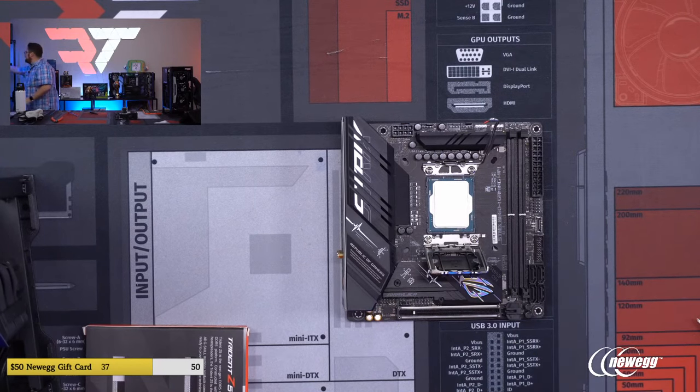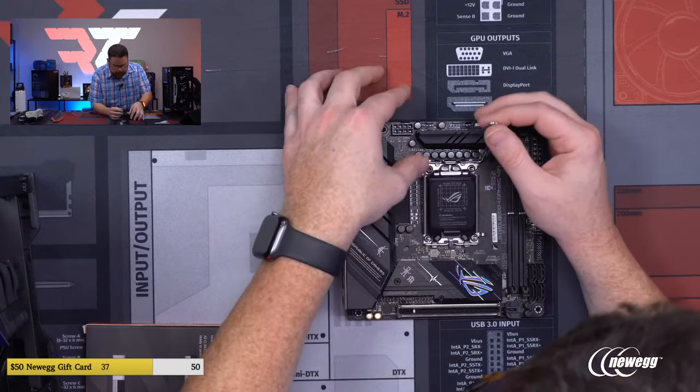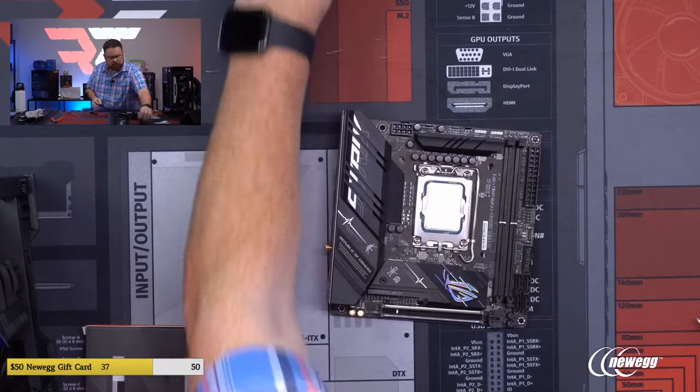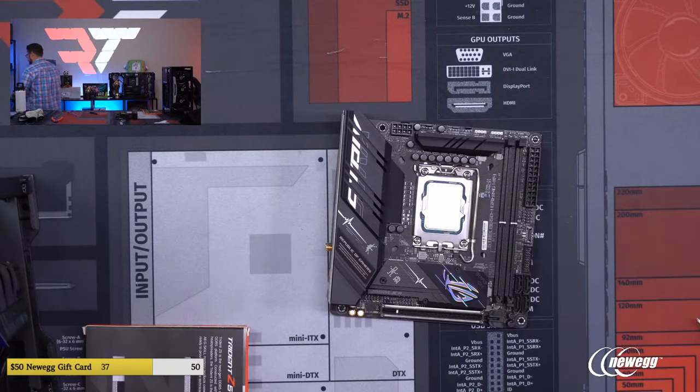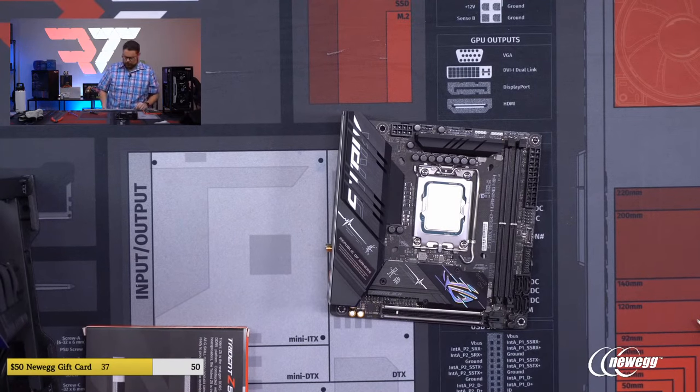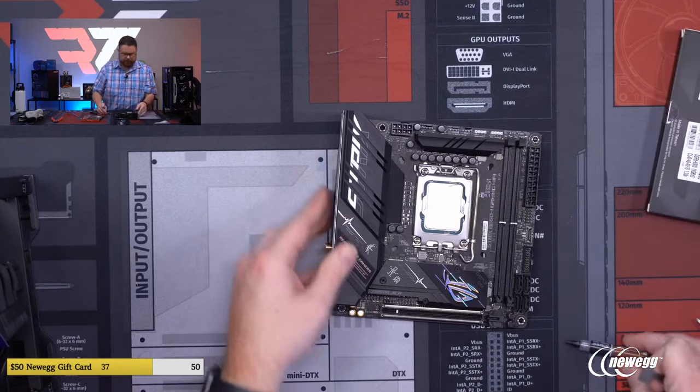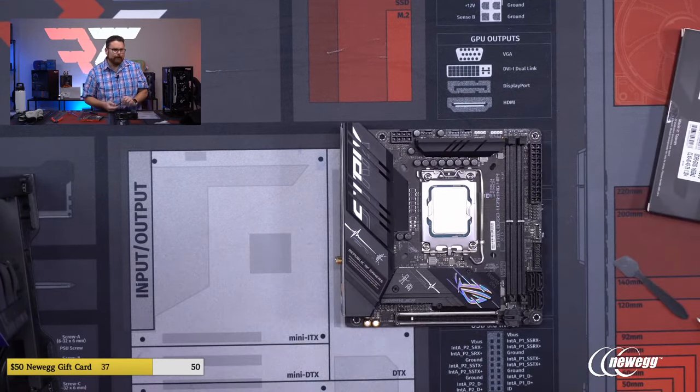Okay, last thing, guys, RAM. Let's get our thermal paste on real quick and then we'll install our RAM.